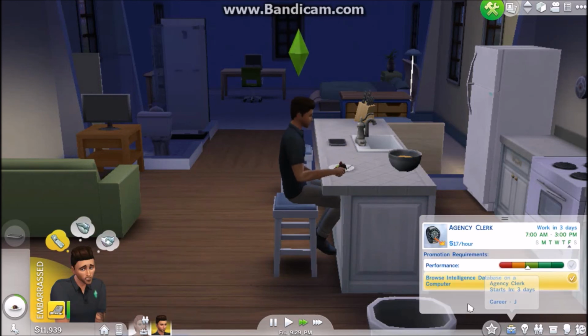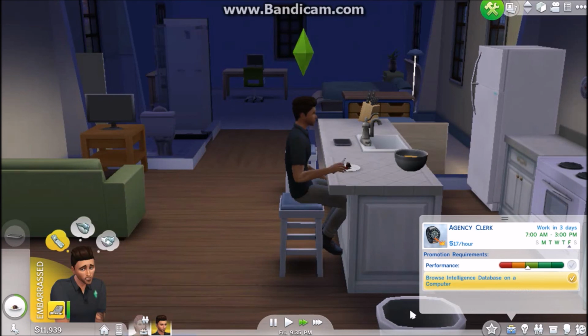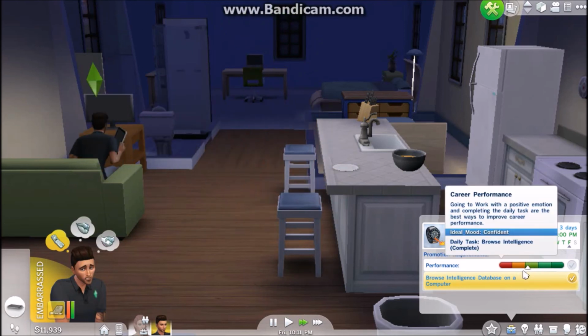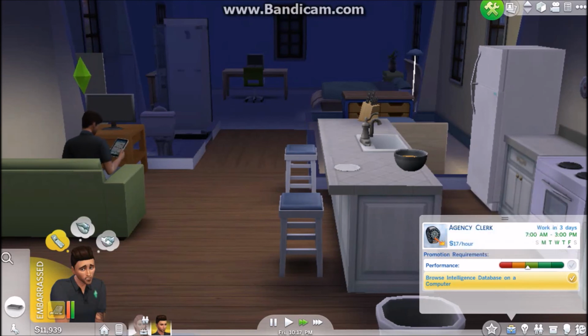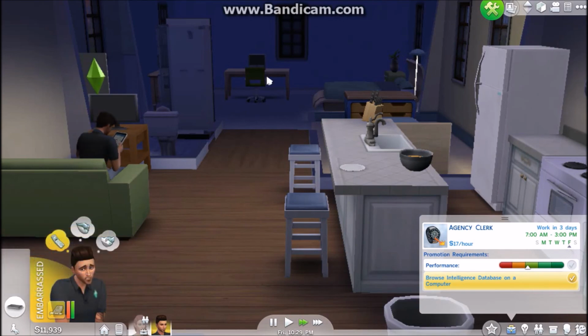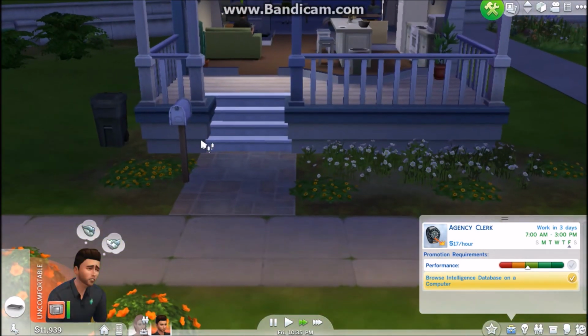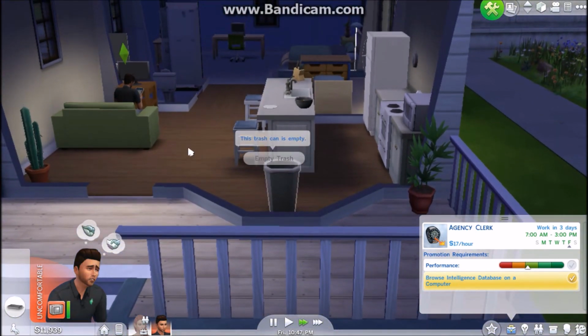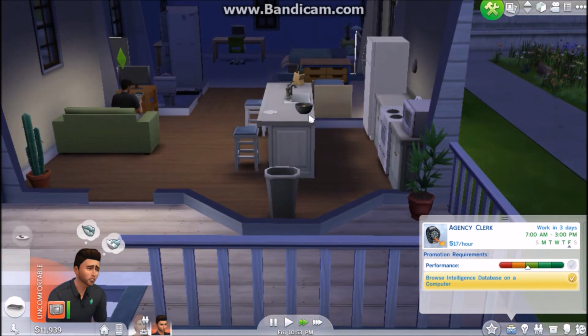Let's see what we can do for the job now. Oh, it's all the same thing. Well, she's probably got something to do. Going to work with a positive emotion and completing daily tasks are best ways to improve career performance. Oh, I don't get it. Anywho, read security secret. What's that? Gonna read the paper. You got any bills? Nope. Empty? Nope. Okay, how about he cleans this up?